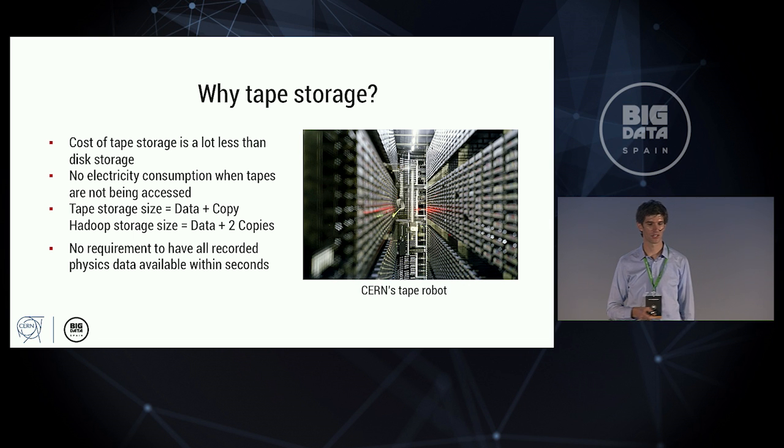And so why tape storage? The cost of tape storage is a lot less than disk storage. And then think of the electricity consumption. A tape doesn't use any electricity if you don't need the data. So that's a big plus. And another thing is that tapes are very reliable. So it's enough to keep one backup copy. When you're in a Hadoop storage, normally what you do is keep at least 2 copies. So with the amount of data that we have, you would even need more to store it on disk reliably.